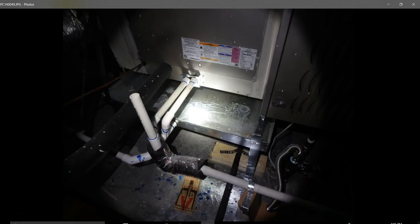Wow. So where does that drain to? Both. One of them goes into the plumbing in the house. The primary, this is the primary right here. It goes to this trap here, and this is the secondary. Where does that go? To the pan. Well, this goes to the pan and to the exterior of the house. So the secondary is supposed to go outside the house? Secondary goes outside the house.